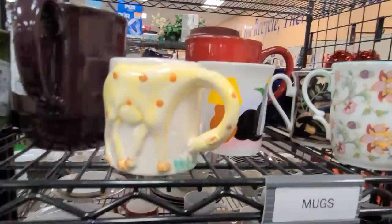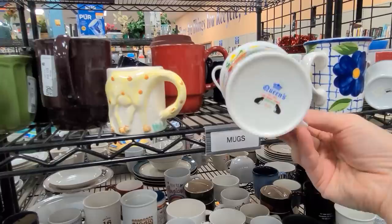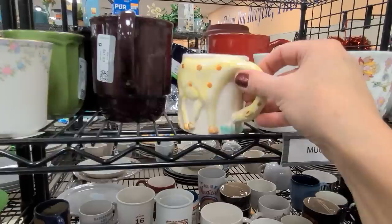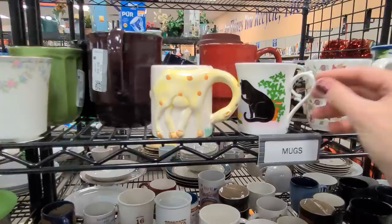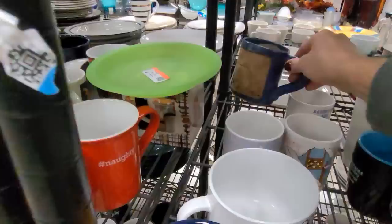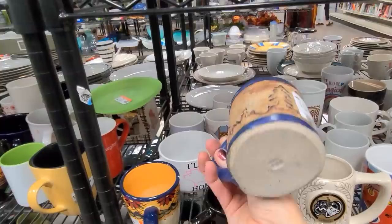I need three hands. This looks like an English bone china piece. It is Queen's, quite vintage. Here's a little giraffe mug. The neck is the handle. That's really sweet. I think we will grab the cat mug. And what is this? Oh, look at the bear on this. It's pottery. The bear and a pine tree. It's signed, stamped on the bottom. Let's get those two in the cart.